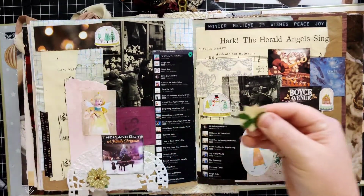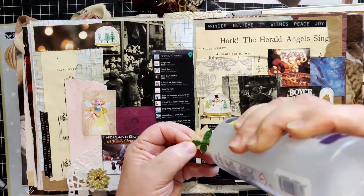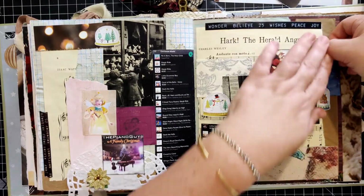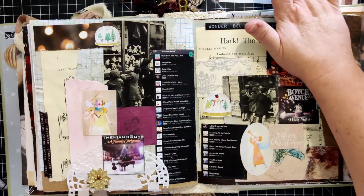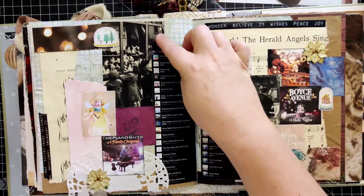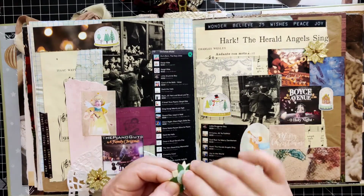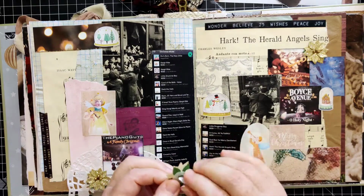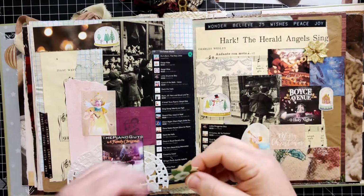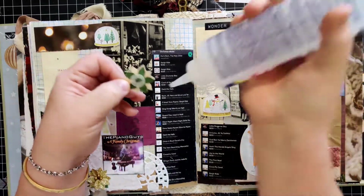Okay, let's do one more of these, or maybe two more of these. Do a little trio here. Oops. Bump my finger. Okay. Put one there. Every time I think a spread is going to be quick and fast, I can't. Apparently, I can't do that. Apparently, I have to add all the things every time, but I'm sure you guys don't mind too much.